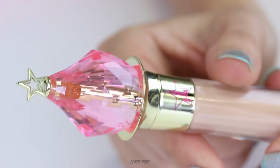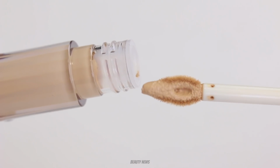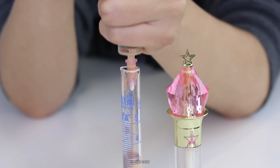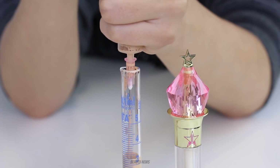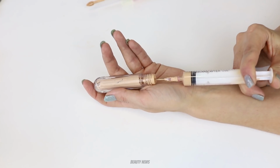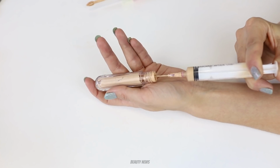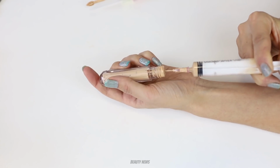So look, it's in there. It contains what it says it contains, maybe even a little bit extra. But you're not getting 6 mils. No, you're not. Hidden as 3.4. And we've seen with Jeffree Star palettes, often it says it's got X amount and then it contains so much more. But that's not the case with this product.